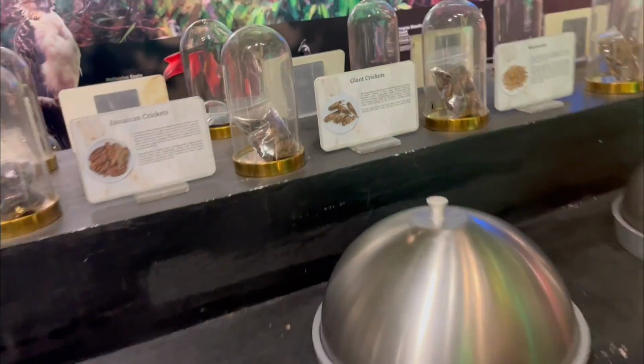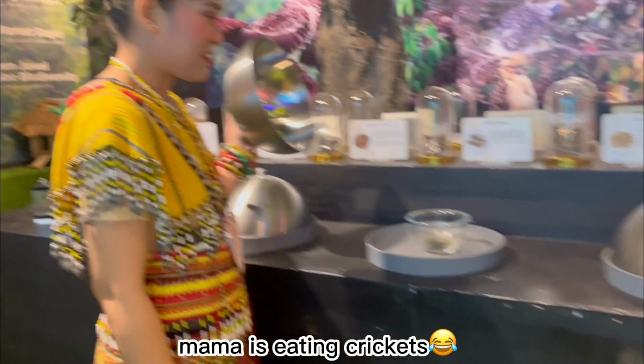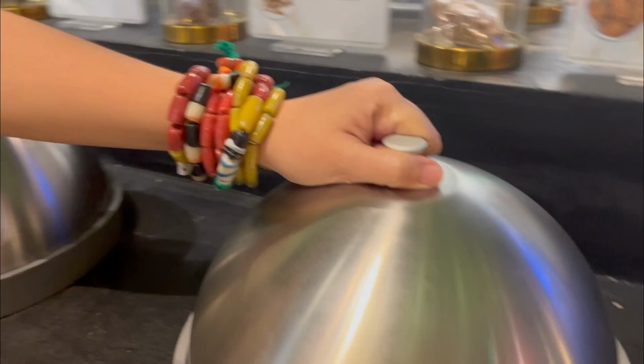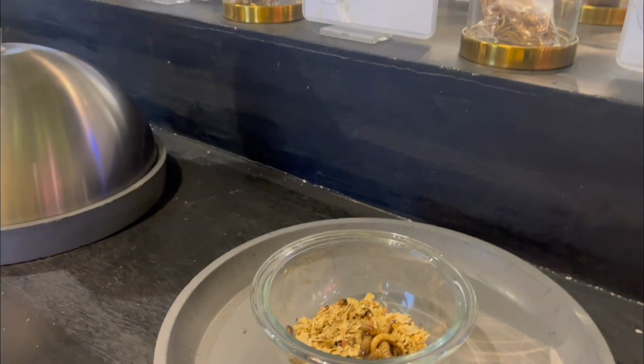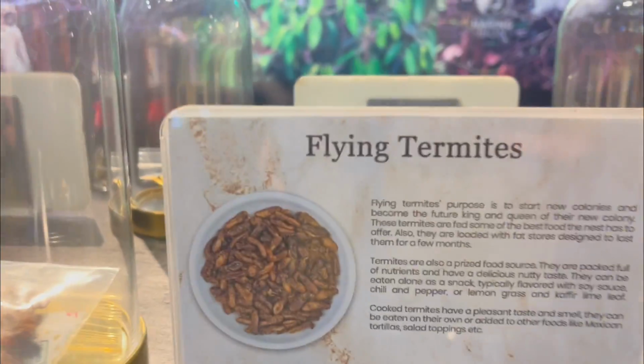Ano yan? Ano po yan? Cricket, smells good. You want to try cricket? Pwede. You want to try? Mama is eating cricket. Giant cricket. Oh my god. Giant cricket. Giant. Whoa. It's alive. Flying termite. Wow.